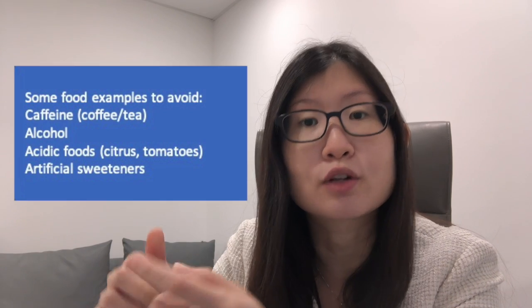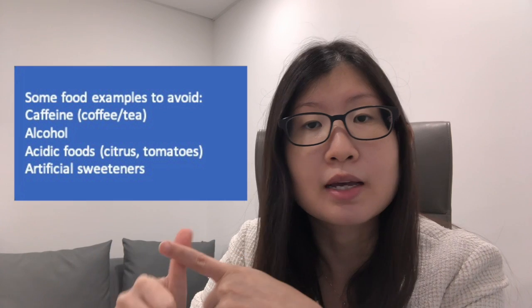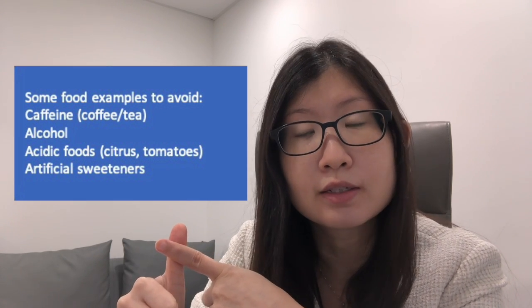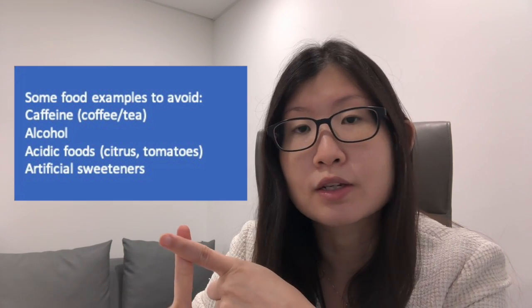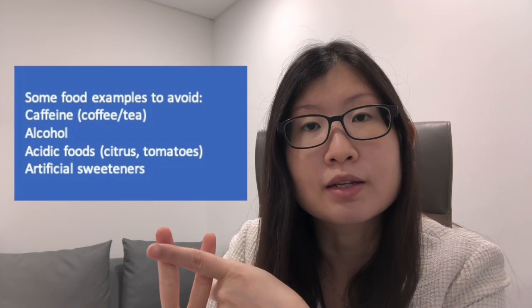But in general, foods to avoid will include things that contain caffeine, such as coffee, tea, or even alcohol, because that can serve to irritate your bladder further. Citrusy fruits such as oranges, tomatoes, coffee, as well as certain artificial sweeteners as well. All these can serve to trigger your symptoms and make your condition worse. So it's very important to look out for these when you're trying to manage your symptoms of bladder pain syndrome.